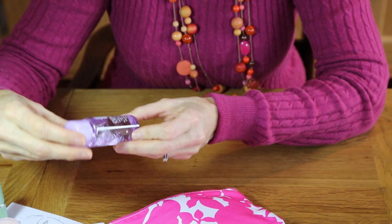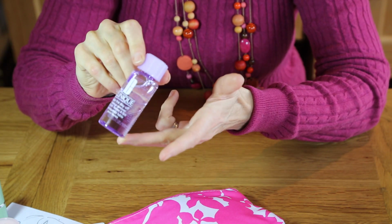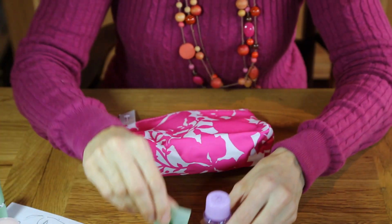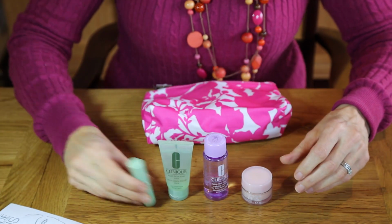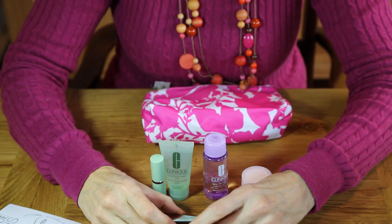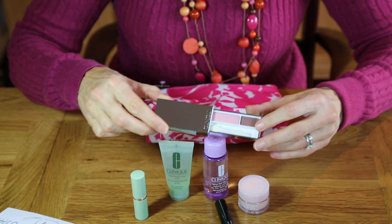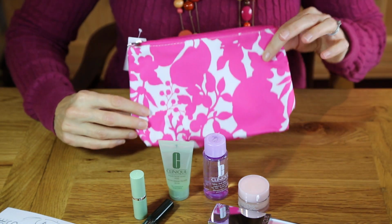And then this one, the Take the Day Off Makeup Remover. There we go. Can you see that? So that is the contents of the bag. There we have them. That's the contents of the bag. That one, that one. One of those, and there we go. Can't see that one. And that one. And obviously there's the bag itself. It's a pretty little pink bag.